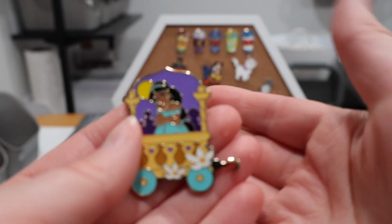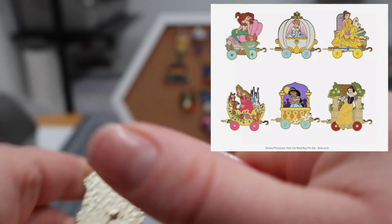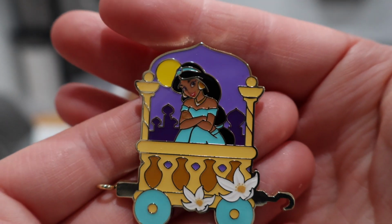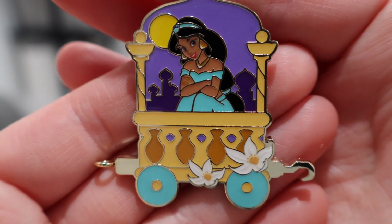On to the next pin. Oh, I remember that I started this set in this show of Double JJ's. So this is the Princess Train. And I did get a couple of different pieces. This is the Jasmine piece, of course. I feel like they did a really nice job with her face on this pin.